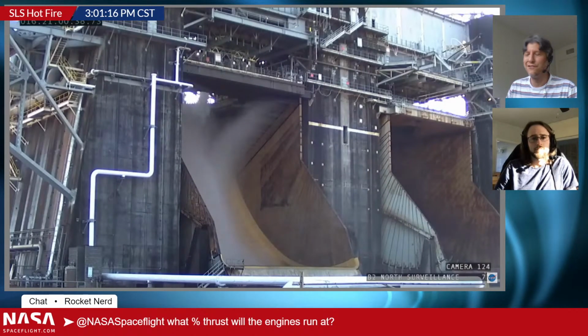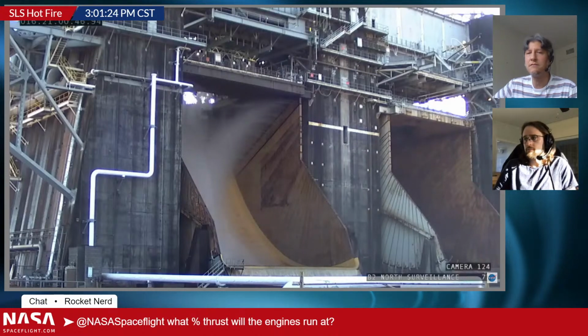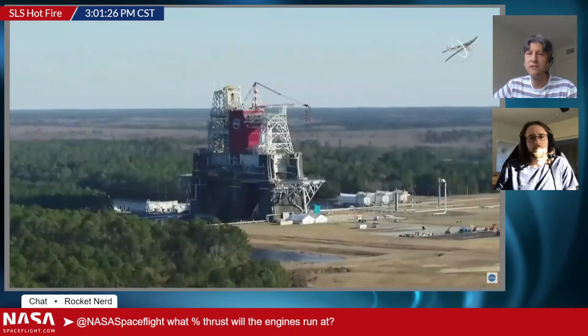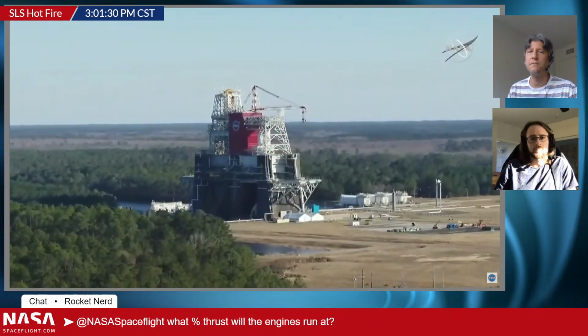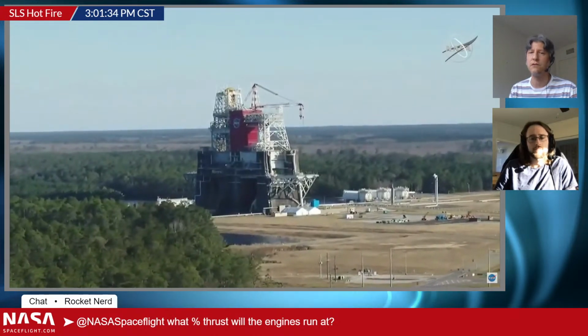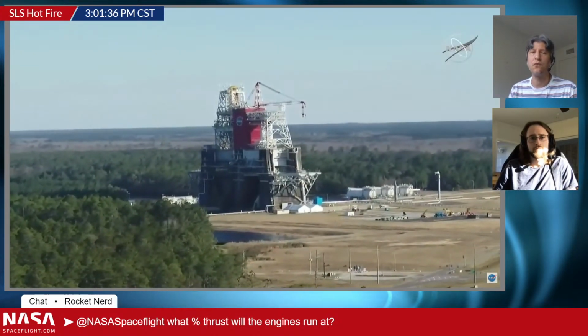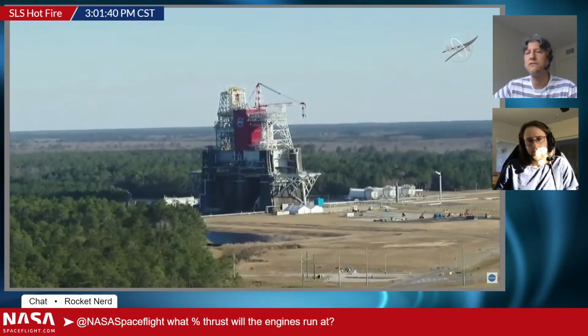I mean, these are not like 0 and 100 type of things, but for margin purposes, they tested this essentially space shuttle main engine design up to 111%, to demonstrate that they had that additional margin above what they're going to run these first 4 SLS launches at, which is 109% will be the max throttles.